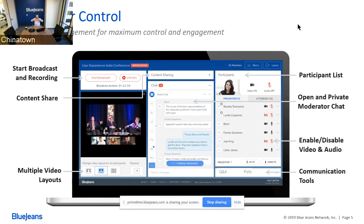And so this back-end moderator control system literally gives you a 360-degree view of the event experience so you can see exactly what's going on. Everything, even outside in the periphery, comes into your line of sight, and you can see exactly what's going on in the event to make sure that everyone can hear and consume the content properly.